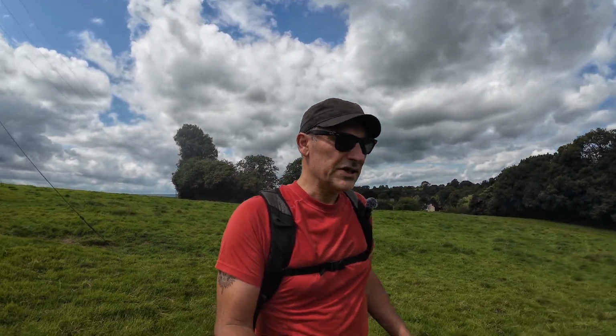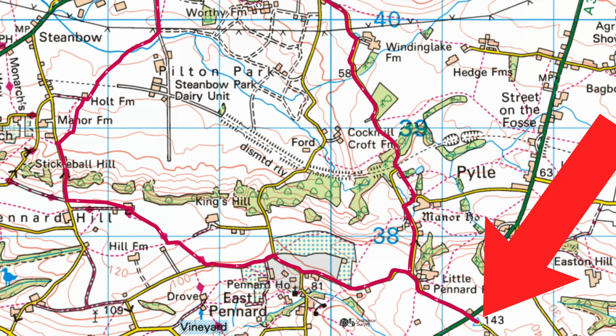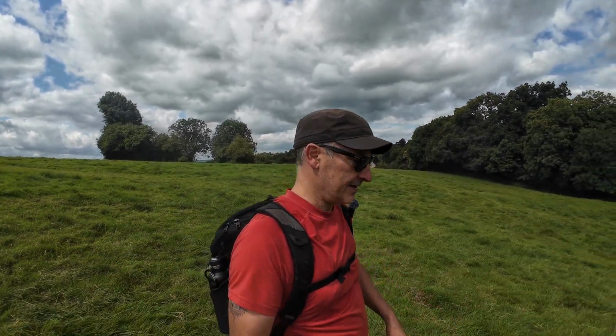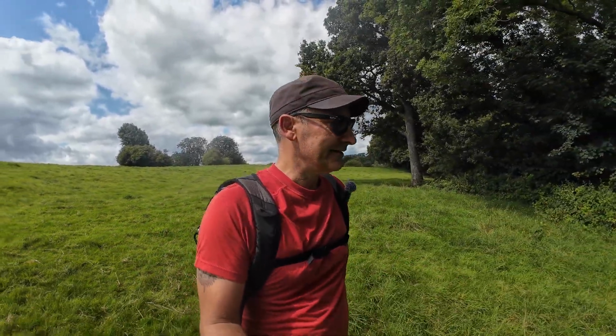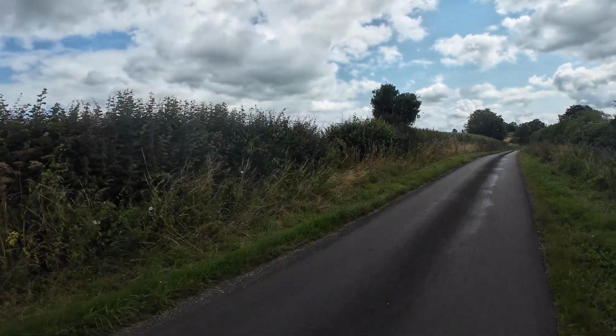So I'm leaving East Pennard now, and I'm walking towards the first trig point of the day, which is Pennard Hill. It's around 140-odd metres high. So unless anything eventful happens, I'd better start focusing on walking there. The trig point is going to be in a farmer's field. Yeah, it's not going to be on the roadside, is it? It never is. Worst time of the year to find gaps in hedges, full of brambles and nettles again.